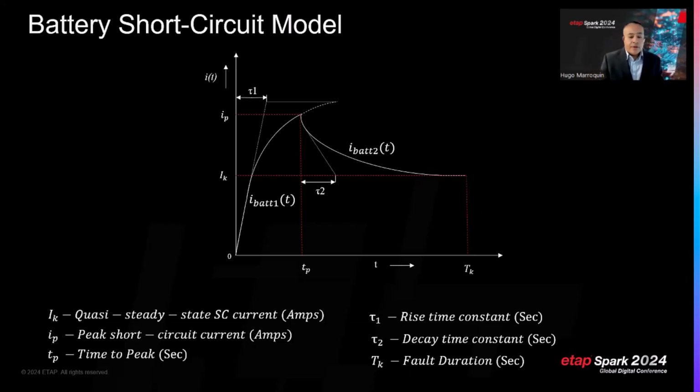and plots to represent the various battery types that Terry talked about, the various chemistries. Well, as was described in the paper and during Terry's presentation, the various battery types such as lead acid and lithium ion can be represented using the same equations, but the various time constants, quasi-steady state currents, and peak values vary based on the current density and the battery type, and those can be entered into the library or are readily available as part of the ETAP library.